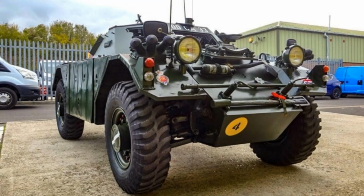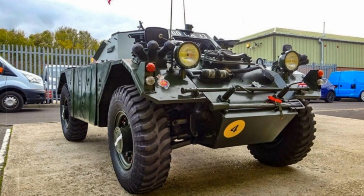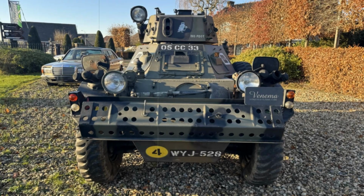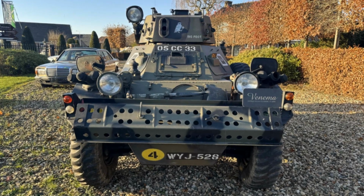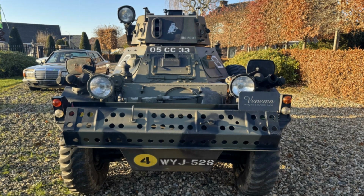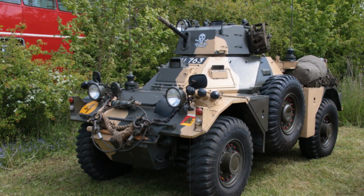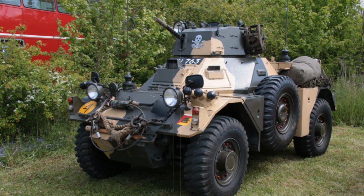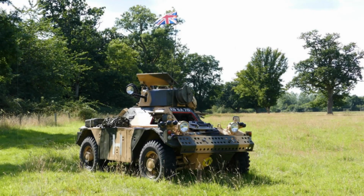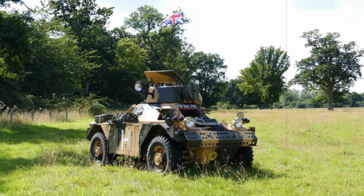In the 1960s, as more powerful and modern vehicles entered service, the role of the Daimler Ferret began to diminish. However, it continued to be used in certain regions as a reconnaissance vehicle, further demonstrating its durability and versatility. It's also worth noting that the Daimler Ferret was used in peacekeeping missions, where its mobility and reconnaissance abilities allowed it to effectively support stability in regions of high conflict. Its compact size and ability to move swiftly across difficult terrain made it ideal for operations with limited resources.